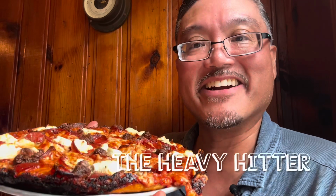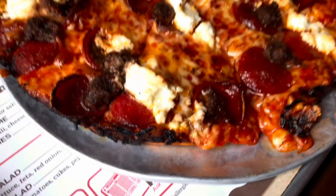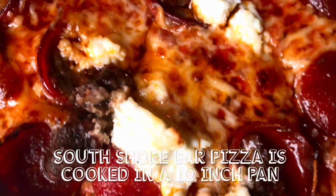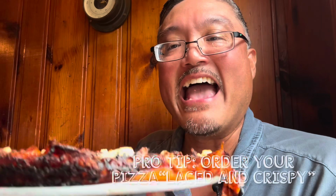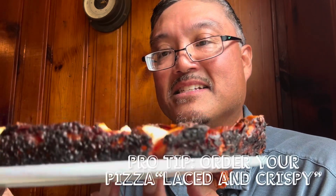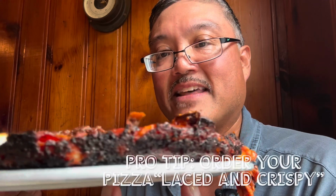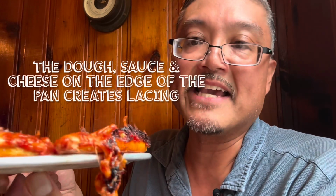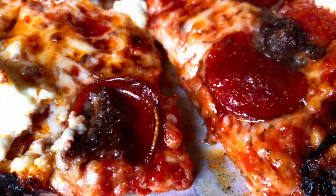The heavy hitter from Trading Post Lounge, everybody. So this has ricotta, hamburger, pepperoni, hot honey. Ooh, this is a hot pan. And you can see this beautiful laced edge here. All the sauce and cheese just clinging to the edge of that pizza. Nice burnt and crispy. We got a dangler over here. This is so hot, I don't want to take a bite yet, so I gotta let it cool a little bit before we get into this.